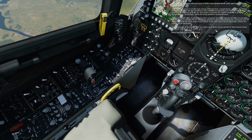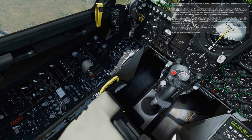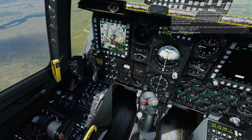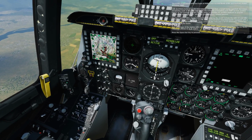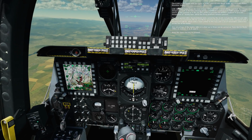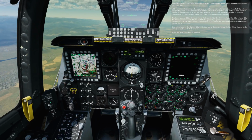The A-10C is equipped with two types of PGM: laser-guided bomb, LGB, and inertially aided munition, IAM. LGB munitions home in on the laser energy reflected from a target being painted by a laser designator, such as the one installed on the Lightning 2 Targeting Pod (TGP), or from another source on the ground or in the air. This makes it possible for another platform to provide designation, or buddy lase, while the firing platform remains passive.